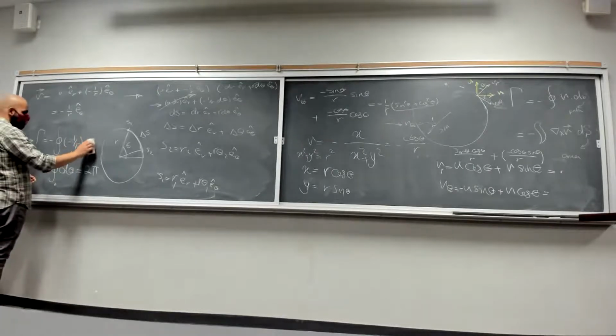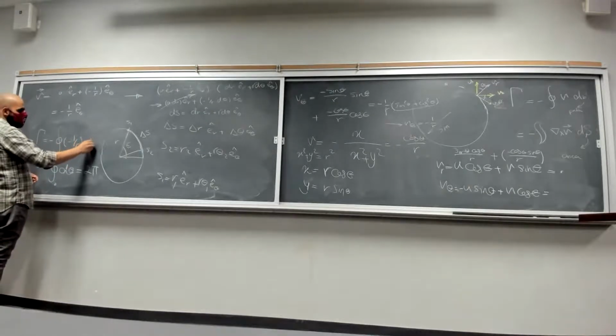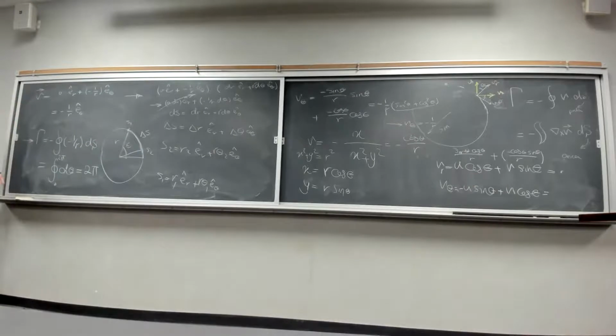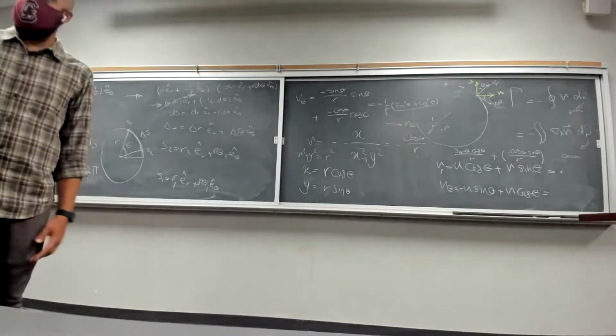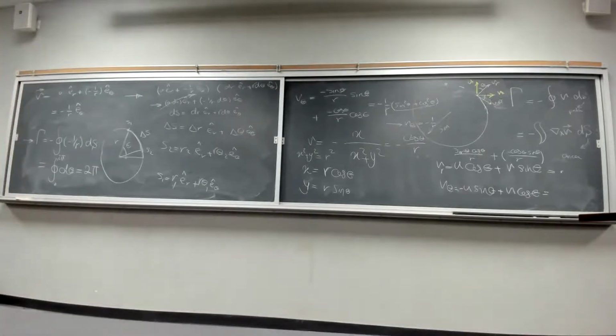So if we didn't have the ds, how would you take the integral? This integral, you don't know the dependence of r on s, right? You have to find ds in terms of whatever functionality it has. The s is a function of r and theta here. So you have to make sure to break down the path to its smallest components, if that makes any sense.